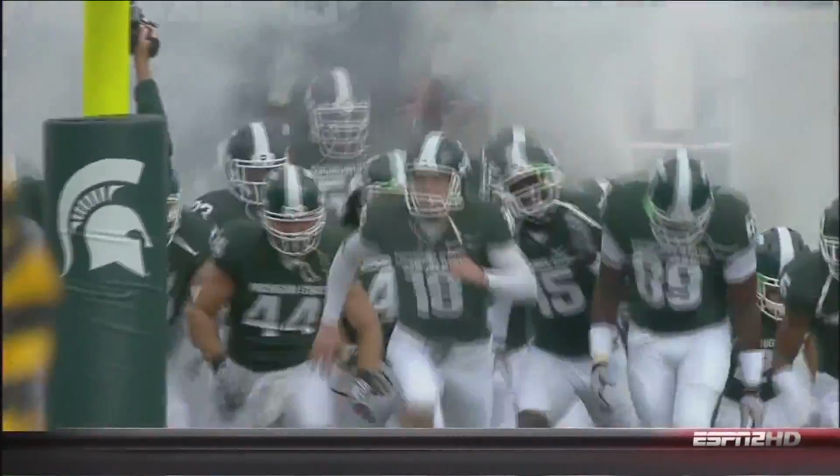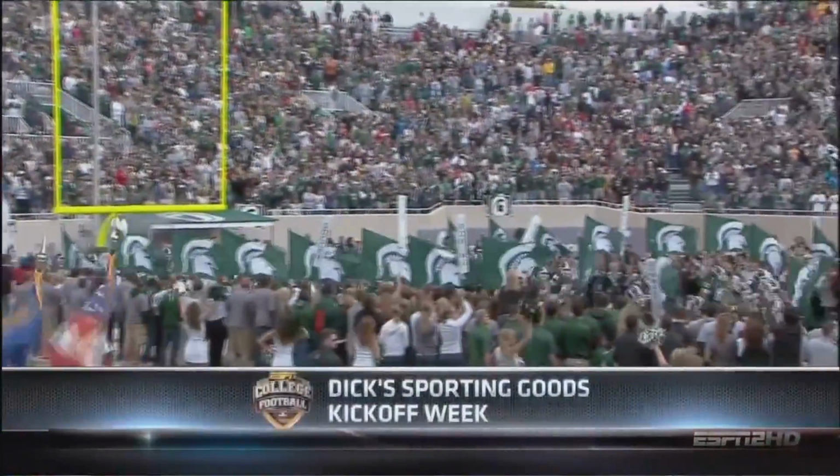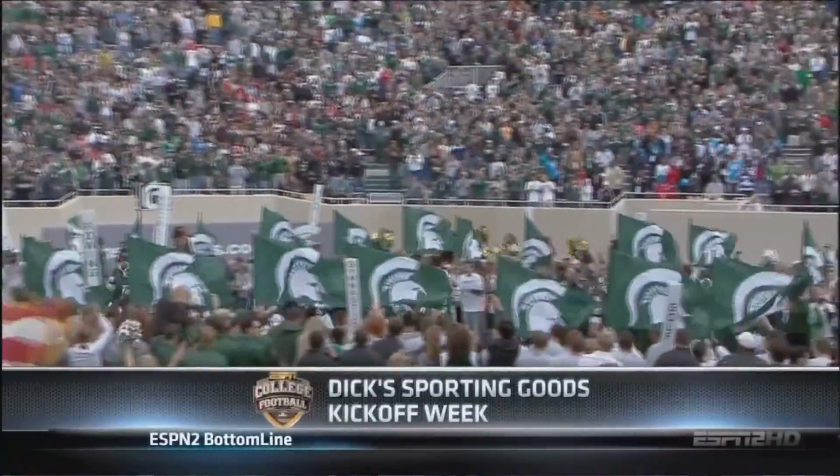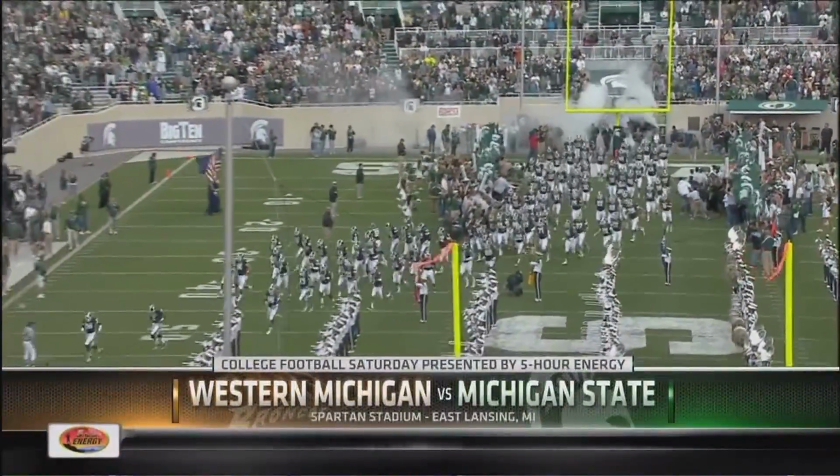College football is back in Big Ten country. They love their Spartans here in East Lansing. Michigan State welcomes in-state rival Western Michigan. Opening day at Spartan Stadium, and it comes up now.